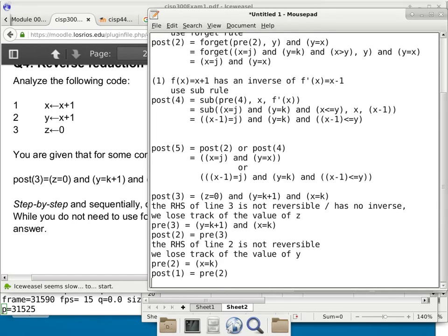It's sound reasoning. Okay, so now that we are back to post 1. Post 1 is kind of the trickier one because this is the only one where the right-hand side is reversible. So we say the right-hand side of line 1 has an inverse.